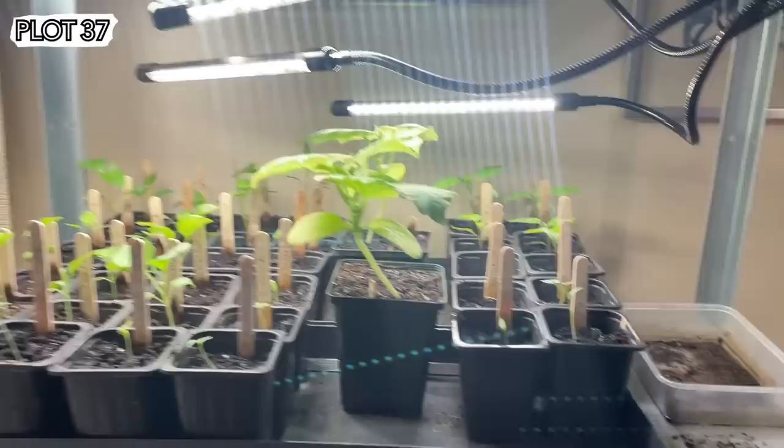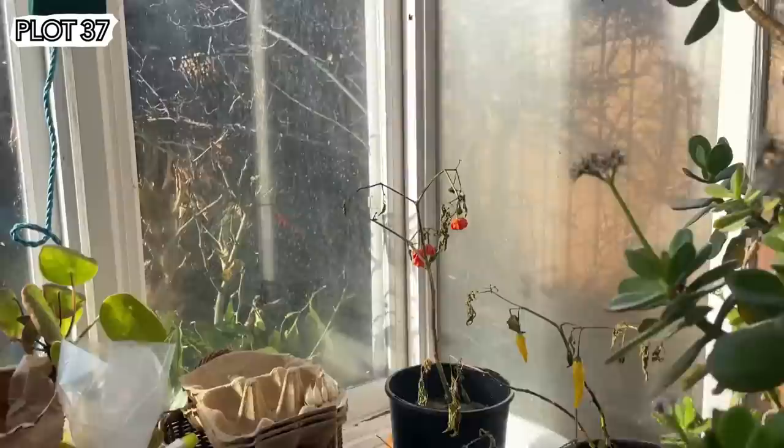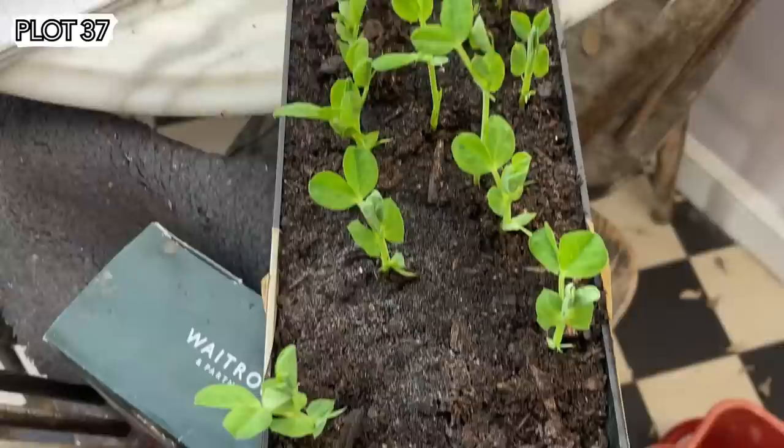The other thing I should show you, if we're doing a full plot tour for mid-February, is the stuff. Do you remember I sowed peas and onions? Well, the peas are up much slower at that end. It's amazing how much cooler it is just being right next to the window over there. The ones that were just out here germinated really, really quick. And my onions at last have come up.